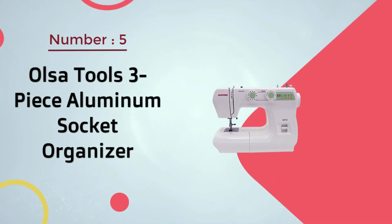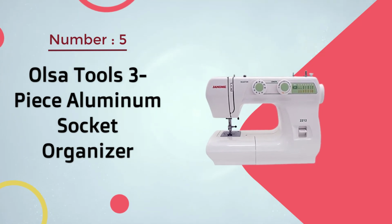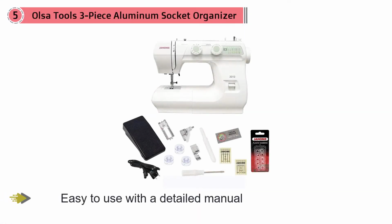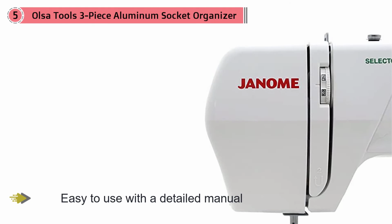Number 5. Janome 2212 Sewing Machine. People who are looking for a sewing machine that is within the budget, that is easy to use with a detailed manual, and can be used for a variety of purposes should consider the Janome 2212.